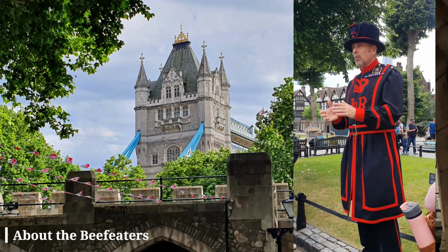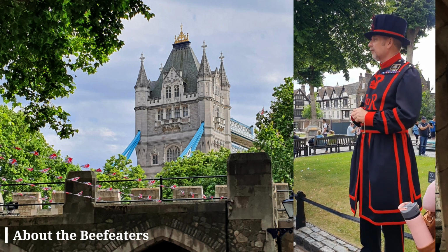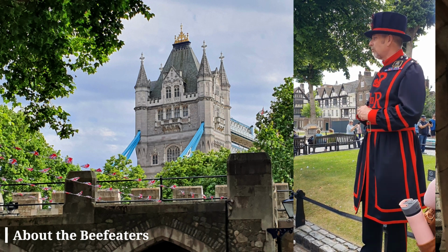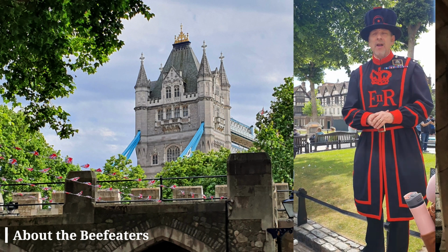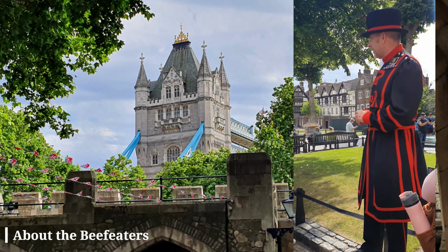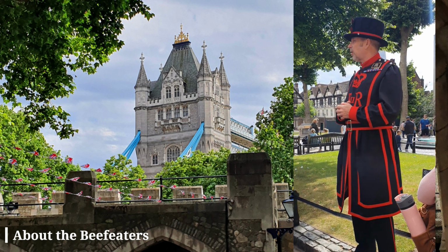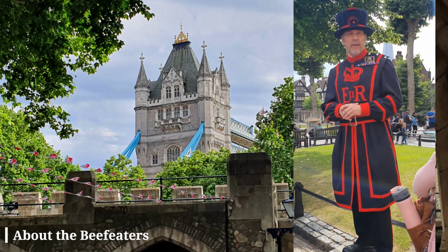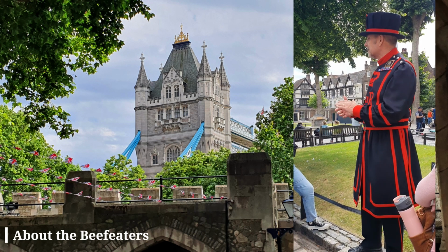Now, the history of the Yeoman Warders, or the Beefeaters here at the Tower, we go back to the year 1485, shortly after the Battle of Bosworth Field, where Henry Tudor had just defeated King Richard III in battle. Shortly after that, he was crowned King Henry VII, the start of the Tudor dynasty of kings and queens. Now, as soon as he became king, he created his own personal bodyguard. His bodyguard became known as the King's Bodyguard of the Yeoman of the Guard. And that personal bodyguard of the monarch is still in existence to this day.